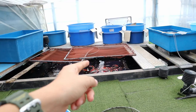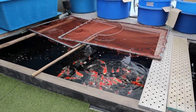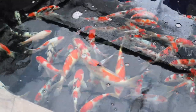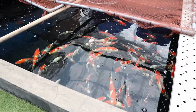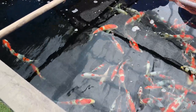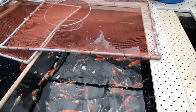Take a look over there. There's some really nice koi in there. You can see all the colors, just looks amazing. And they're really active too. You can see small ones, medium-sized ones, and some large ones as well. They look really good. I can kind of see the bottom of the pond. It looks like it's made out of tiles or something like that.